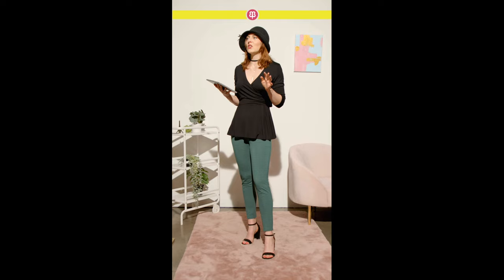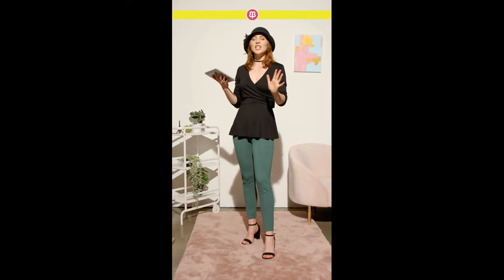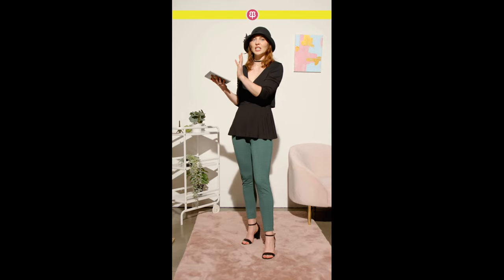Now, inseam lengths on the power down, 23 inches is the short petite, and then 29 inches is the long. So I'm in the 27 inch, which is the regular length in the power down.